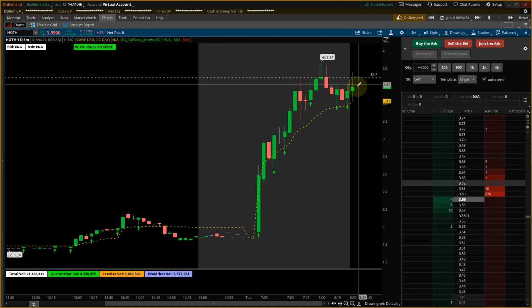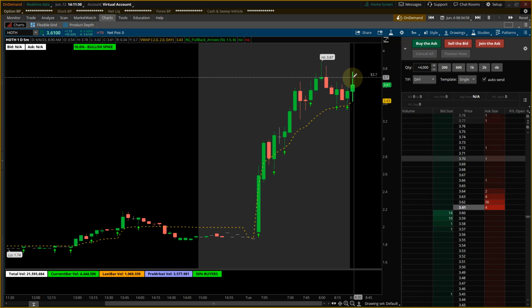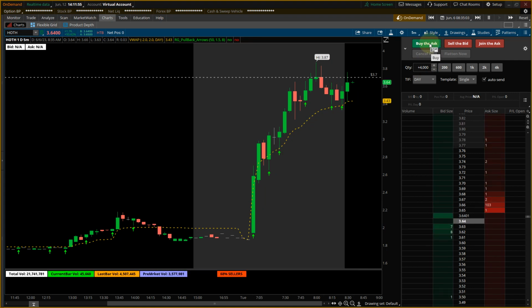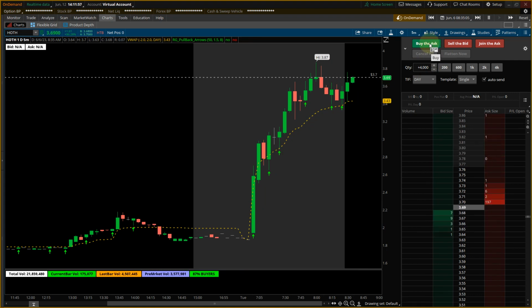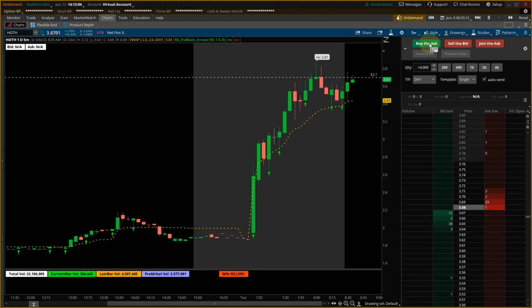And it looks like we're turning around here. I want to see it break this barrier, this line of the body of these candles. I'm getting ready to buy if it comes up past it. And we're up a little bit. I'm waiting. I'm not going to jump in. It's pulling back.